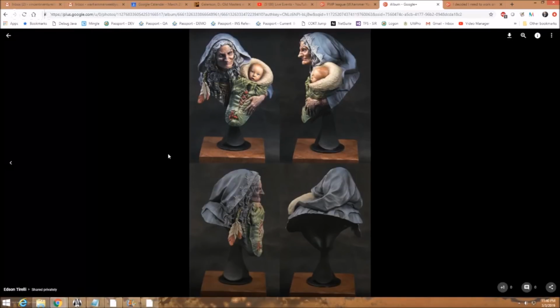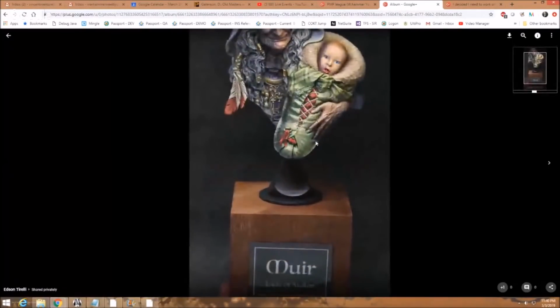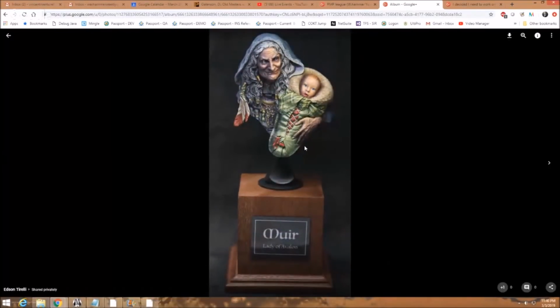But this is really, really top-notch work, Edson. I mean, it's absolutely wonderful. So, yeah, tremendous piece. It really is great. I love the warm yellow light countered by the cold shadows in this case. It's great.